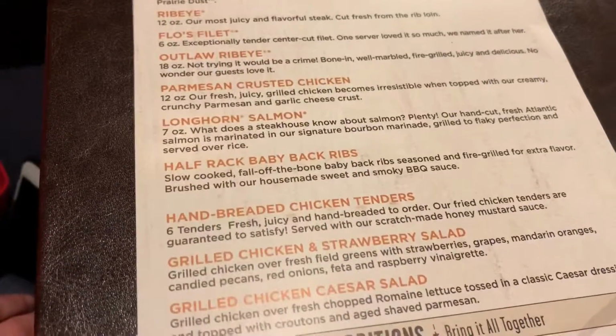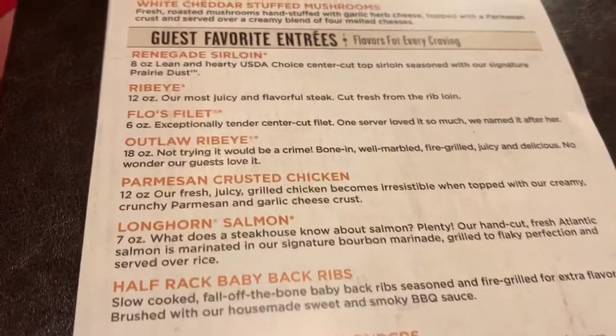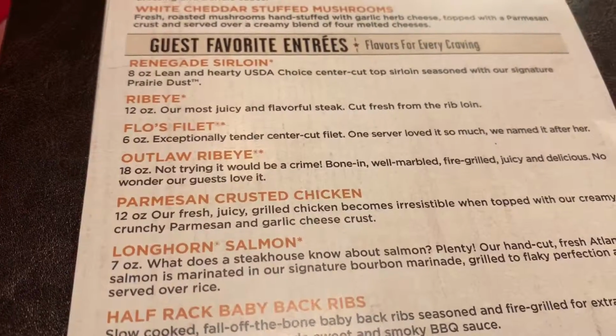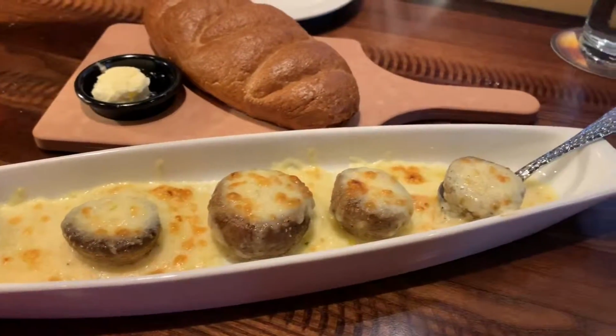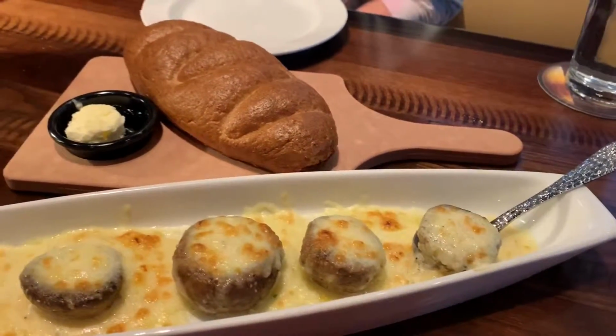So Morgan is doing the half rack baby back ribs. I'm doing the outlaw ribeye, and Liz is doing the filet. All right, so here are the mushrooms, the cheddar stuffed mushrooms, along with complimentary bread service.